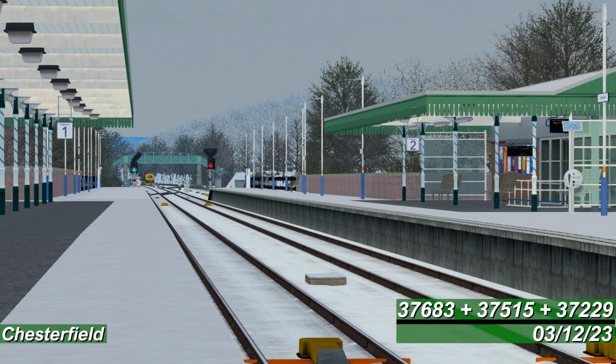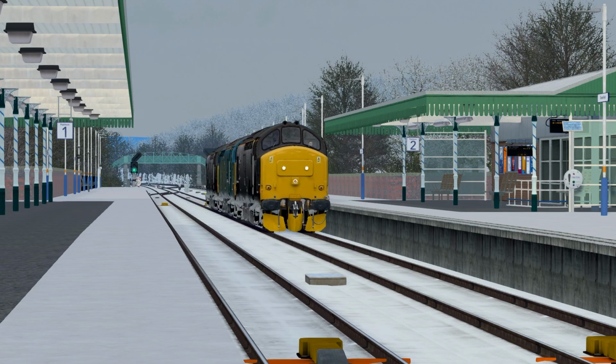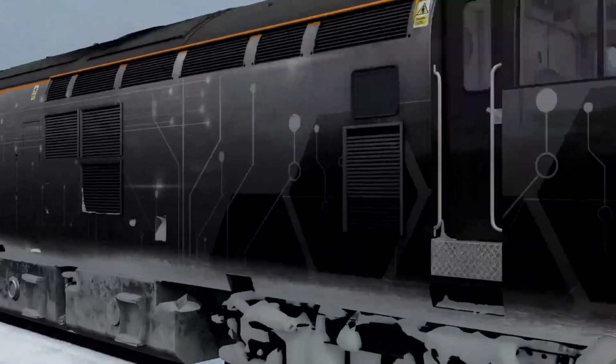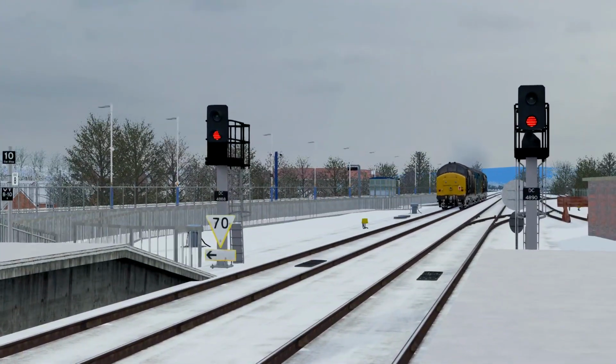On the 3rd of December 2023, 37515 and 37229 were collected from Leeds Barn Road following tyre turning by 37683, which had been temporarily taken out of the RHTT pool following 37428's addition. This is 0M57 Leeds Barn Road to Shirebrook.